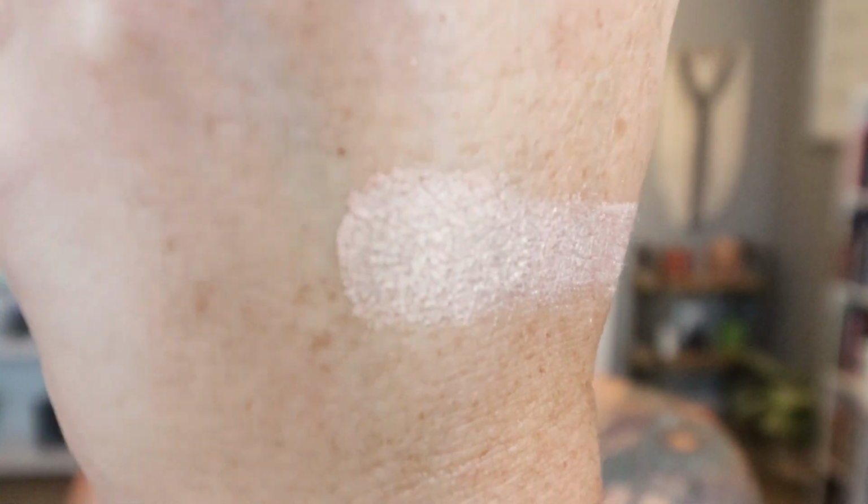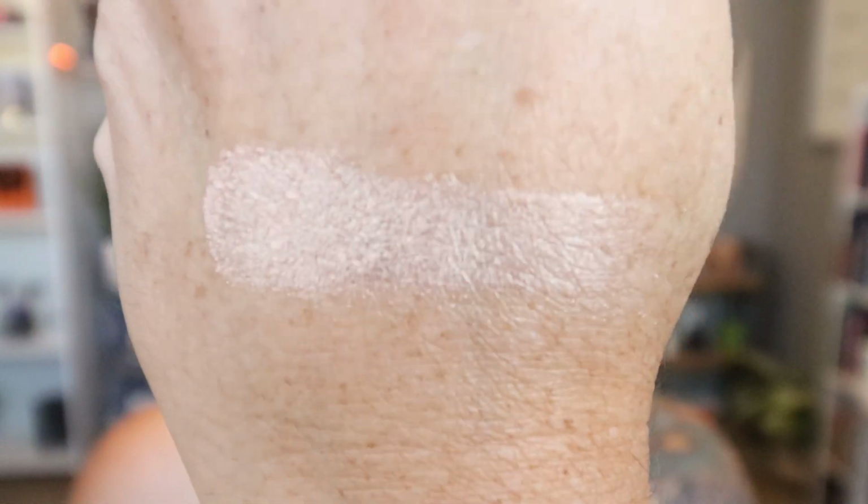And also here's the highlighter swatch. It's beautiful. It's definitely a mix between a champagne and an icy white. It is really soft to the touch, very buttery. I actually really like this. I'm gonna use this tomorrow as the highlight on my cheeks because you already know I had to use the Moon Shroom from Lunar Beauty.